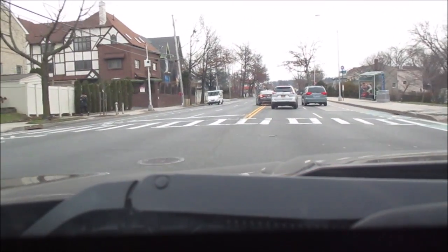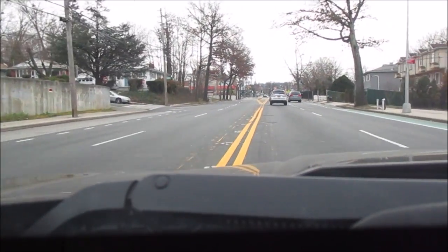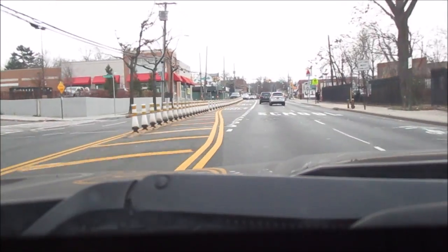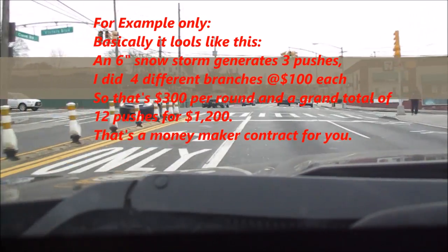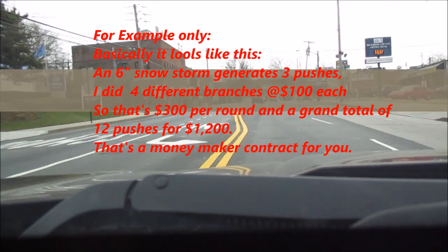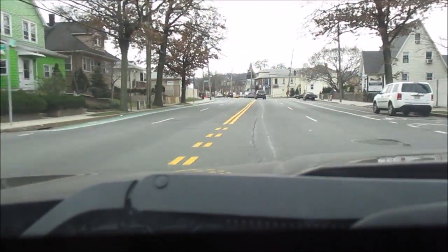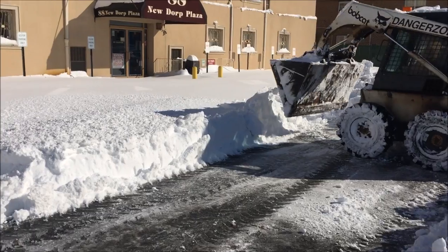So let's say every time I made a pass, just for example, I charged $100. So if I made 5 pushes, each branch would get $100. So I was doing 4 branches. So that's $400 a round. So let's just say we had a 6-inch snow event and they wanted every 2 inches. That's 3 pushes per 4 lots. So that means my bill for each lot would be $300 times 4 lots is $1,200. That's just for easy layman terms. Every branch.